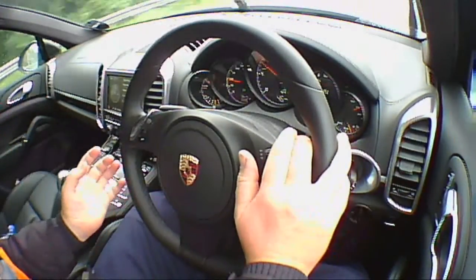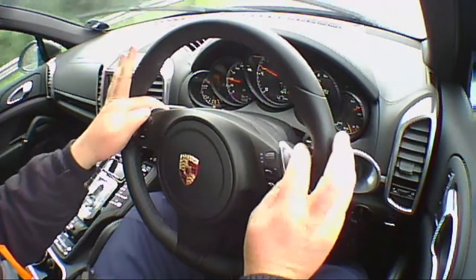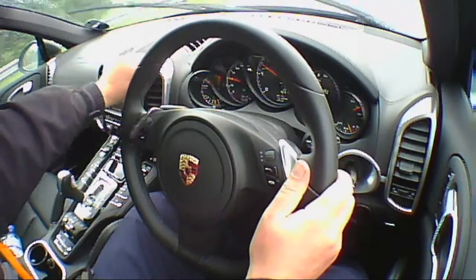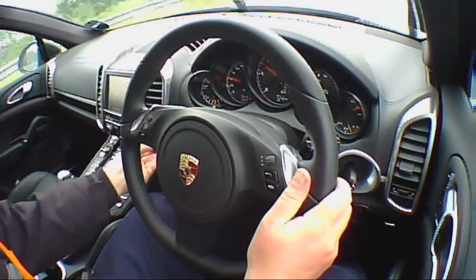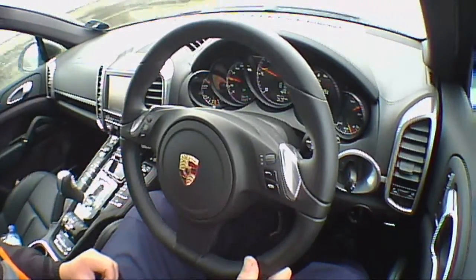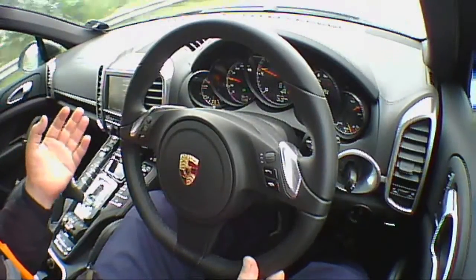If I really wanted to be niggly, maybe when I go around I start to find these little plastic things here, like the gear changes and what have you. Maybe they could be a little bit better quality, but then I really think I'm pushing it. This car is fantastic.